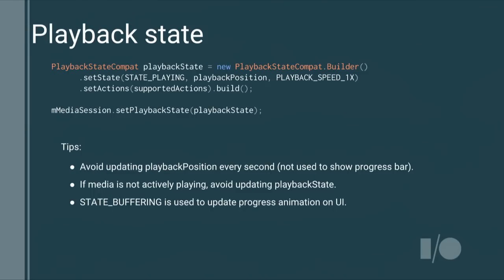So the other state that you can send us is the playback state. This tells us things like if your app is playing, if it's stopped, and actions that it can take, if it can skip forward, if it can pause. It also tells us the playback position, how far along in the song you're currently playing.